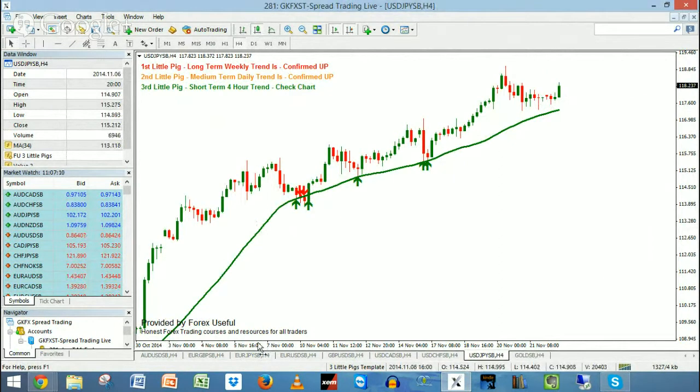On these yen, the two yen pairs are giving us nice profits, and have been for the last few months actually. So still long here on USD JPY, and just keep trailing that stop until we get taken out.